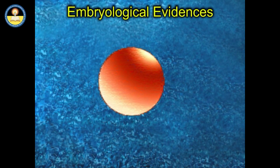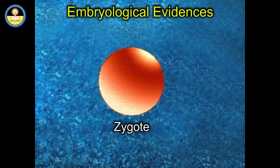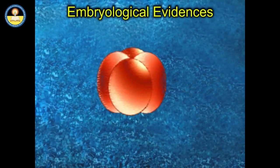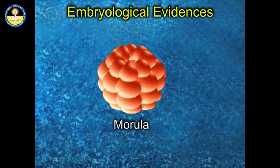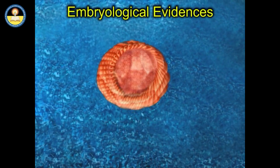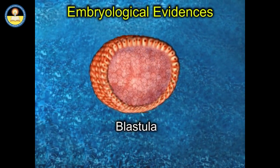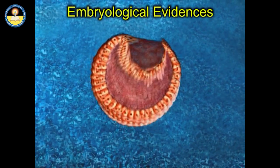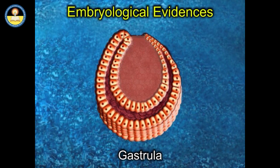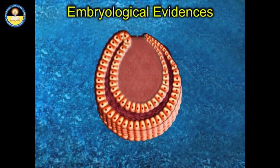All multicellular organisms begin their life as a single-celled stage, namely zygote. It undergoes multiple divisions to produce the first embryo called morula. It develops into a single-layered second embryo called blastula. Blastula stage develops into the next stage called gastrula. This stage of embryo develops into adult after passing several more stages.